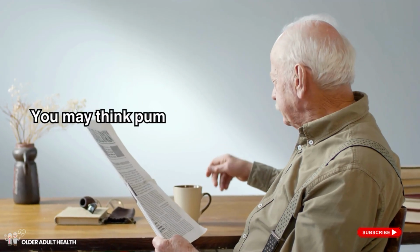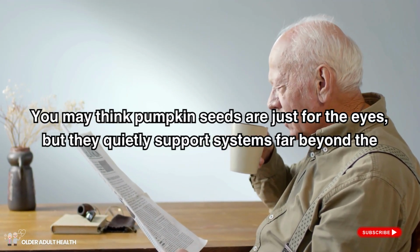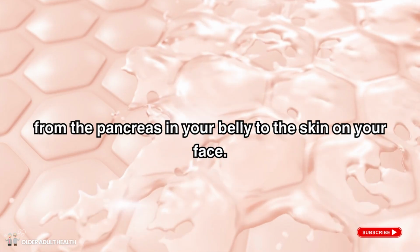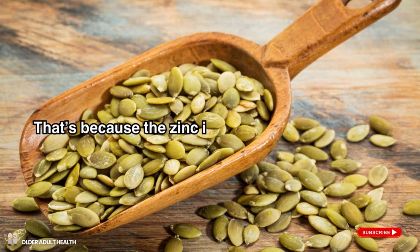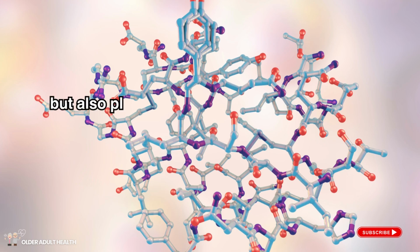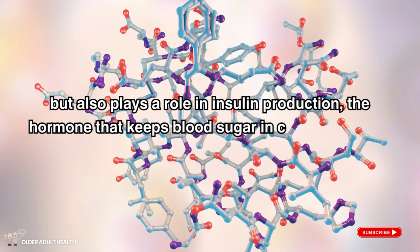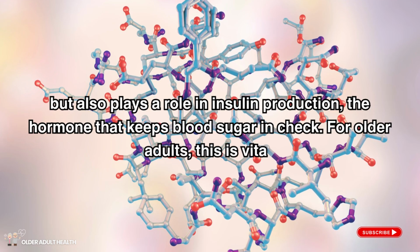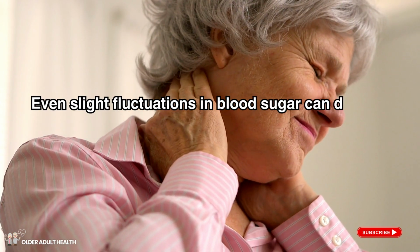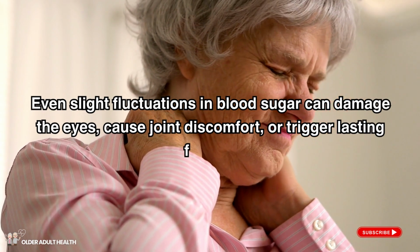You may think pumpkin seeds are just for the eyes, but they quietly support systems far beyond the retina. From the pancreas in your belly to the skin on your face, that's because the zinc in pumpkin seeds not only helps transport vitamin A, but also plays a role in insulin production, the hormone that keeps blood sugar in check. For older adults, this is vital. Even slight fluctuations in blood sugar can damage the eyes, cause joint discomfort, or trigger lasting fatigue.